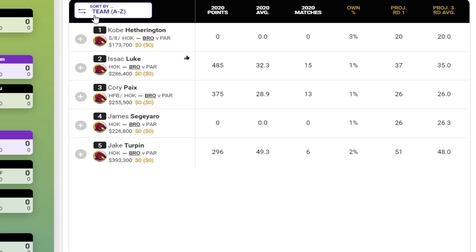So the dummy halves first off. Not too much exciting here. The one play, Jake Turpin. He only played 6 games last year, averaged 49. I'm surprised he averaged so high. If he was starting a little bit cheaper, honestly, Turpin would be an okay case for a little bench dummy half pickup, because I do think Turpin is underpriced. I think he is potentially about a 55 average dummy half if he stays fit.